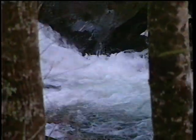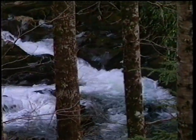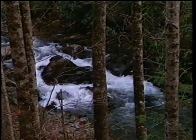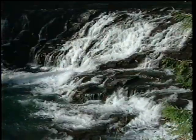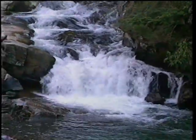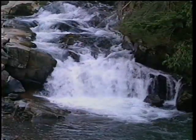Class 4 rapids are for expert canoeists. They are intense, powerful, and require precise maneuvering in turbulent water, and they may have dangerous hazards that are difficult to avoid. Rapids rated Class 5 or 6 are generally beyond the level of even expert open canoeists. They have extremely dangerous features and are at the outer limits of navigability.